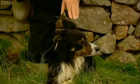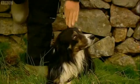And now it's time for our final competitor in this, the singles round. Can Scotland clinch victory and be named champions of this year's One Man and His Dog? Let's find out. This is Joe, he's 6 years old, and I'm Bobby from the Ettrick Valley in Scotland.